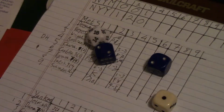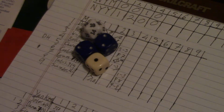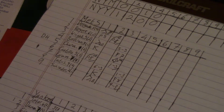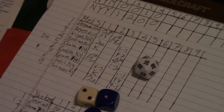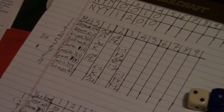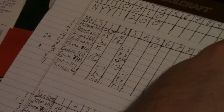Seven, 8, 9 hitters for the Yankees when they come back up. Both teams in this inning were scoreless. Carlos Delgado, top of the order for the Mets. Oh Jesus Christ! You guys can't even see my score sheet the way I have it. 2-2 and a 16. 2-2. Line out to first into as many outs as possible. Damn. Oh, thank God there's nobody on base. So 3 unassisted.